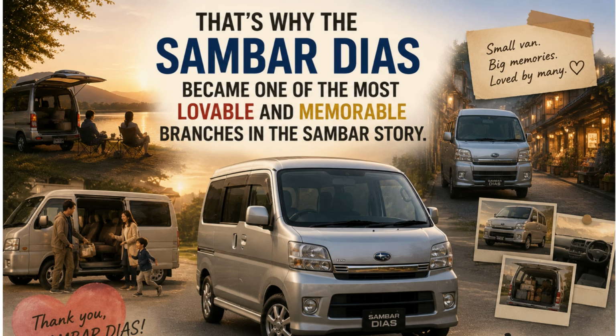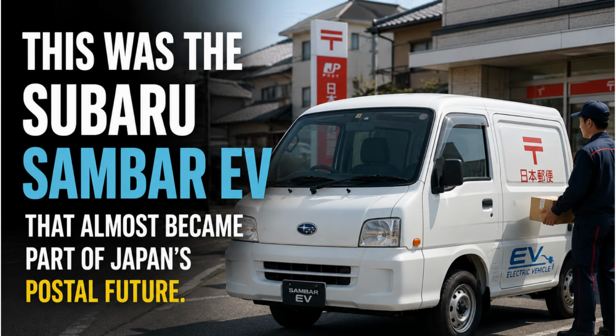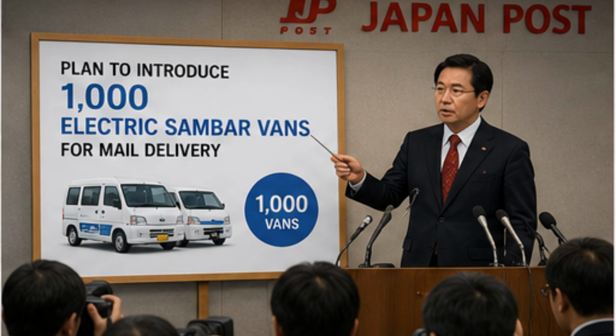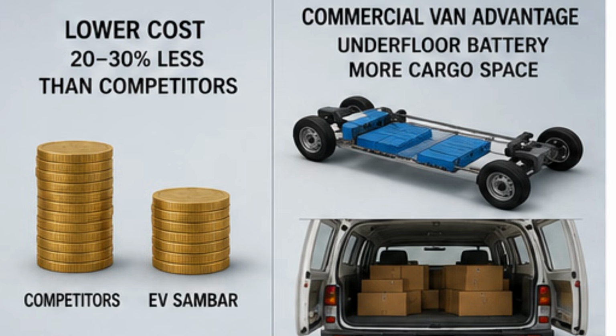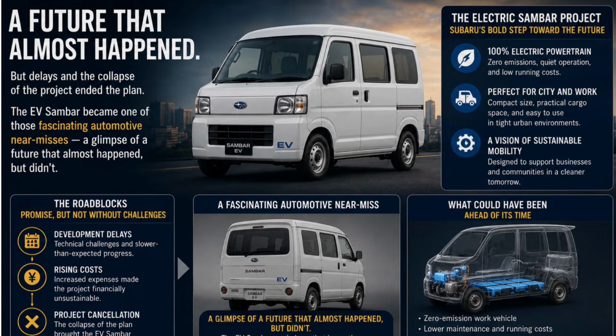And then came one of the strangest chapters in the whole story: the Sambar EV project. An electric Sambar-based postal vehicle was planned through Zero Sports for Japan Post. On paper, it made sense. A compact delivery van, useful cargo space, and electric power for short urban routes. But delays and the collapse of the project ended the plan.